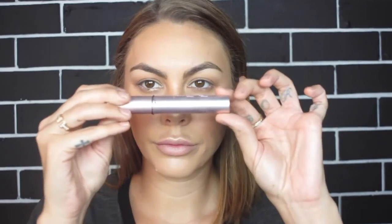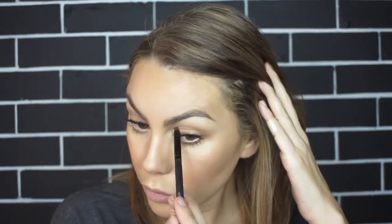Now I'm just popping on some of my Too Faced Better Than Sex mascara. I don't know why, but I'm not the best at putting on mascara. I'm really trying to work on that, but I seem to always get it on my lids, but I just get a cotton tip afterwards and just dab that off. So if that happens to you, wait until it dries and then get a cotton tip and dab it off.